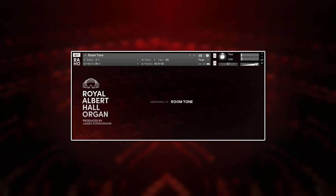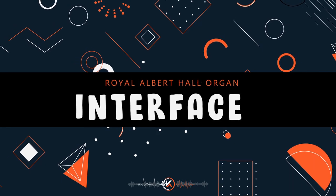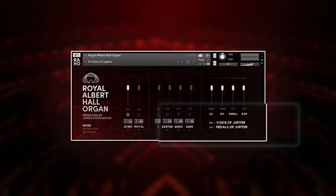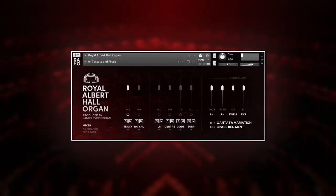Check out the official walkthrough to see all of the available presets in action. The interface of Royal Albert Hall organ looks modern and clear. On the first page, you see the mixer with mic positions and balancing options and a display of which manual and pedal is currently selected for the left and right hand. You can easily change them here.